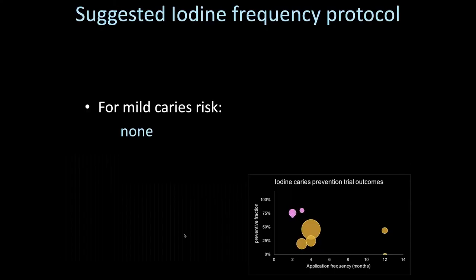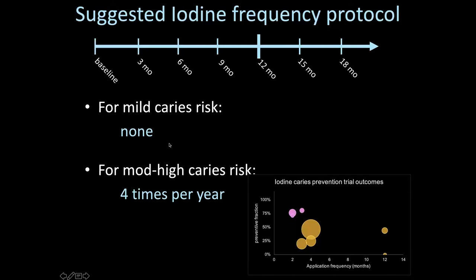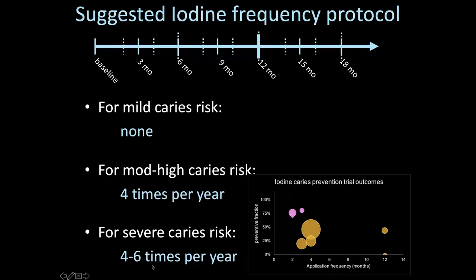Suggested frequency protocol. Here it is. For mild caries risk, nothing. For moderate to high caries risk, 4 times a year. That's cool. And for severe caries risk, like if there's no salivary function or limited or whatever, 4 to 6 times per year. 4 times will make an effect. 6 times, maybe it'll make a higher effect. Maybe if you look at these dots, maybe. Maybe there's something there. How do you get 4 times a year, 6 times a year consistently for a patient?